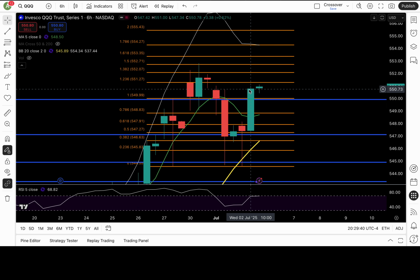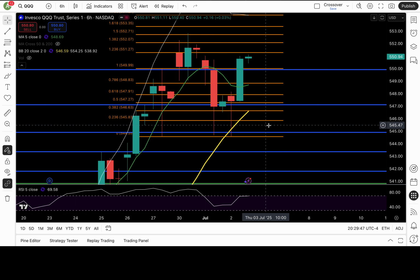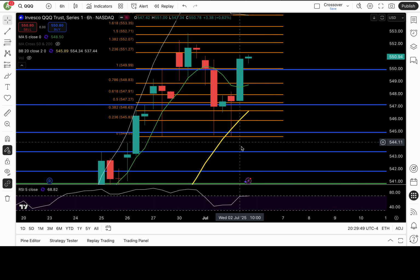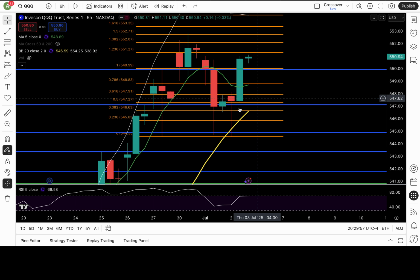Now, if we are to pull back once again, 550, 546, and 544.5 are the 3 levels you want to see break down, especially 544.5, because that's where we had those strong buying pressure. So for it to cancel and be gone, we want to see it break down, because if it breaks down, that tells us the buy orders are gone, because if they were still there, it wouldn't have broken down.